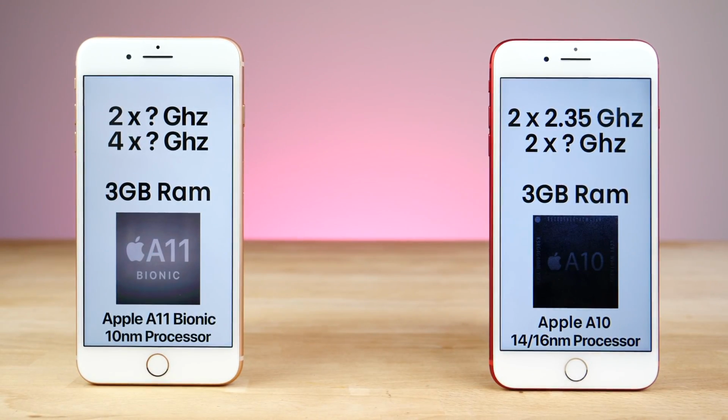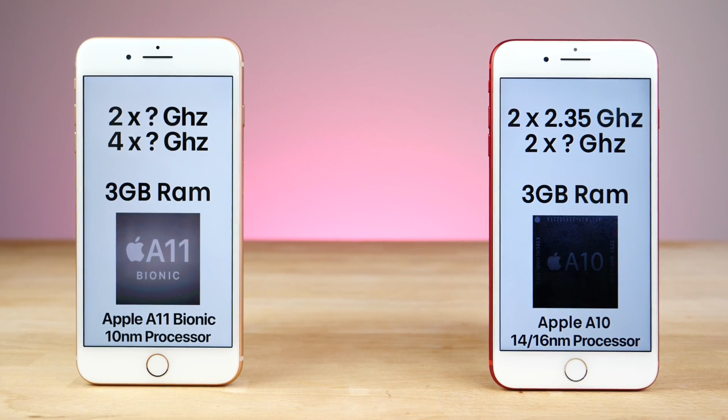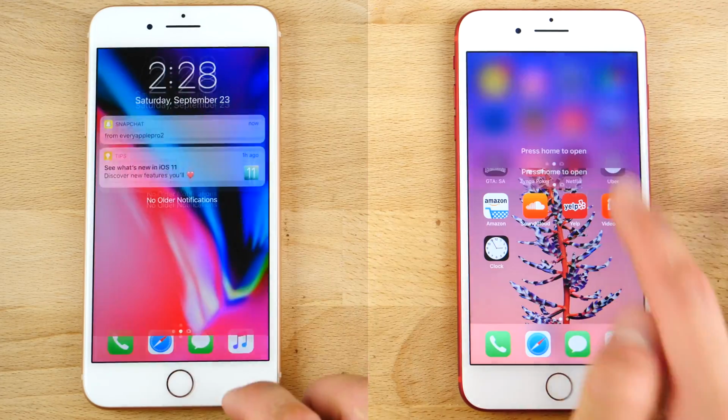Inside, we have the same amount of RAM, a new process, 10 nanometers versus 14 and 16 for the iPhone 7 and 7 Plus series, but we don't really know the specs for the cores. It's a 6-core Bionic chip. Regardless, Apple claims it is 70% faster for the top tier CPU chips, the fastest ones. So let's see how that compares in the real world test.